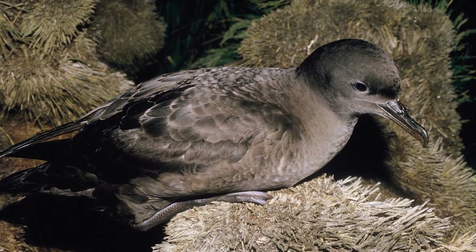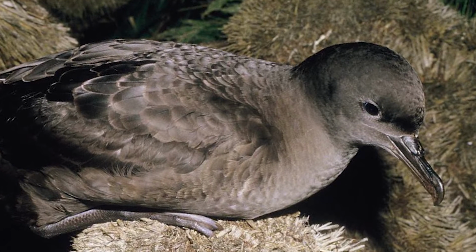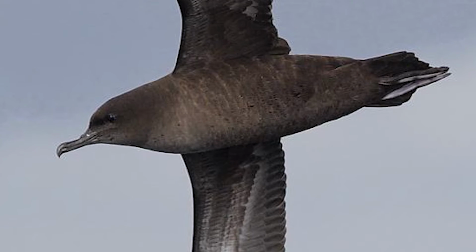Getting more into their appearance, they are pretty large birds, having lengths of about 44 centimetres and weighing anywhere from 650 through 950 grams. They have long and narrow dark wings, as well as short tails, which makes them very effective soarers as they fly above the ocean.